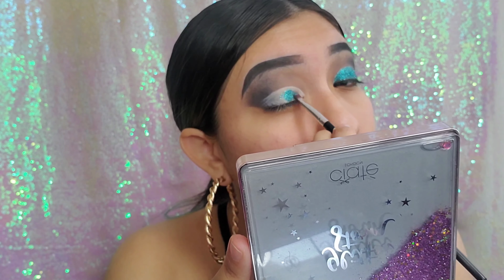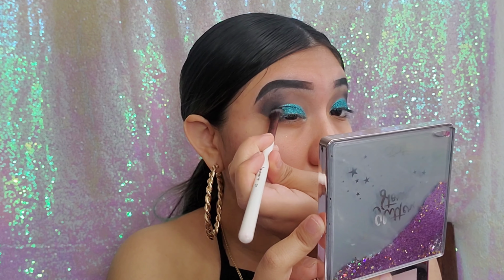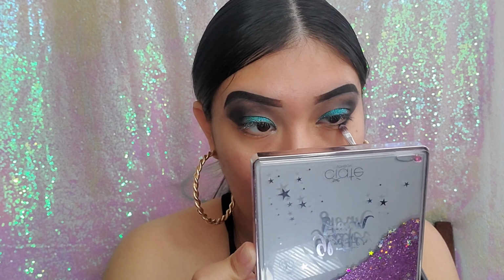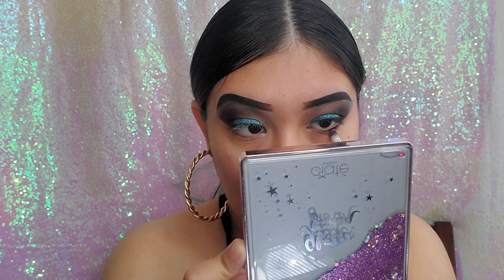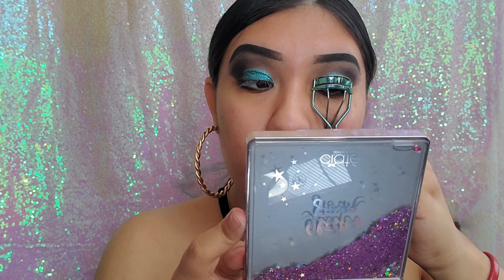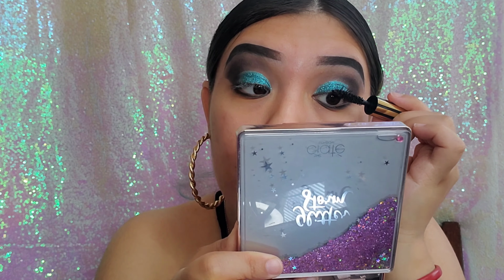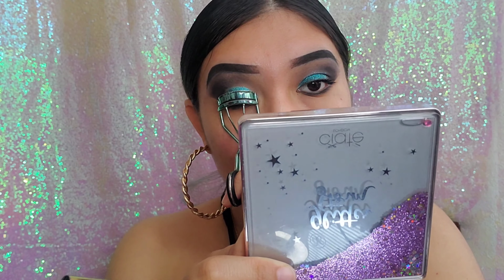Once the glitter is set, I'm gonna go back in with that dark shade, and I'm just gonna blend out the corners again with a little bit of the glitter so it can look blended. And now I'm gonna go back in with that dark shade, and I'm gonna do it in my under eyes. Now I'm going to curl my eyelashes and apply mascara so I can get my eyes ready for the falsies.